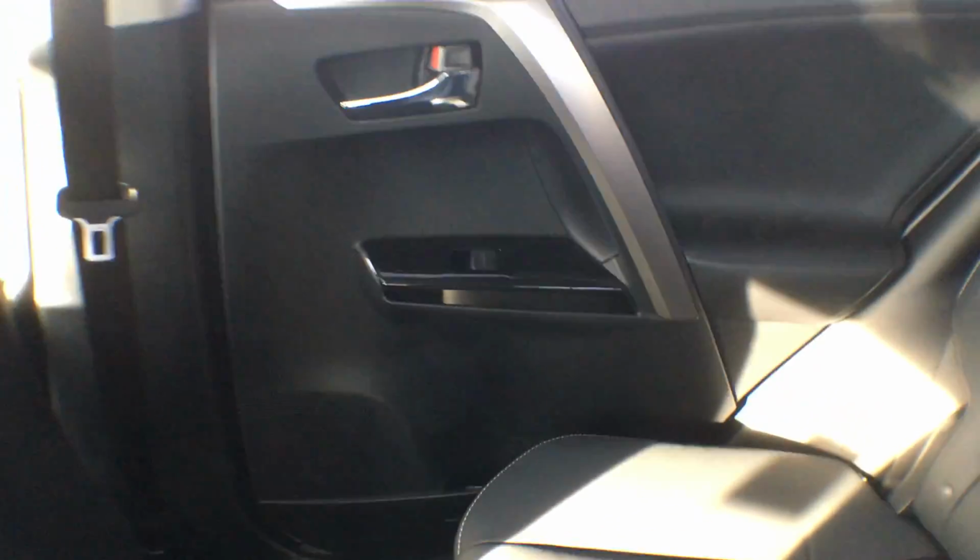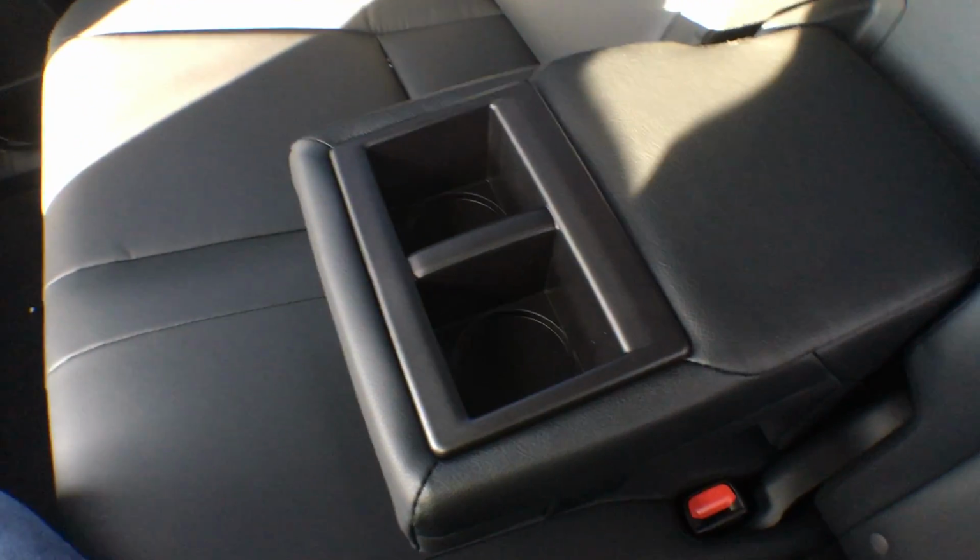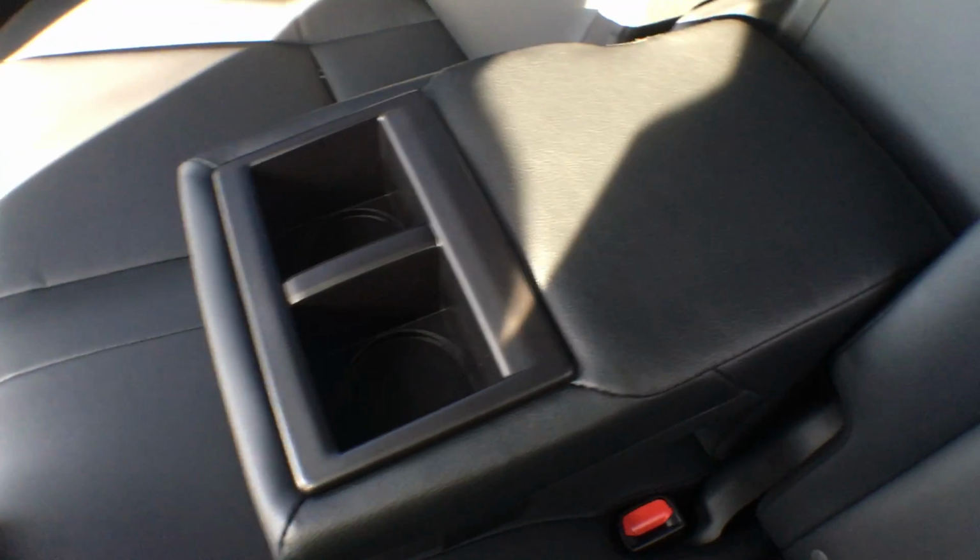We also have seat back pockets in both the driver as well as the passenger side seat. We have bottle holders in both the doors, as well as the ability of opening and closing your own windows, of course. Now, if you only have 2 or 1 person back here, you can flip this down. It gives you access to 2 cup holders as well as an armrest.